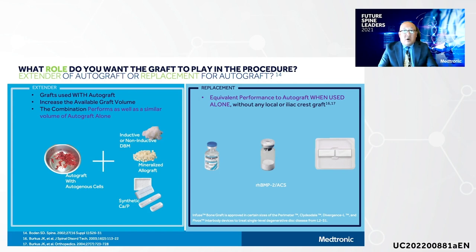Bone graft extenders becomes a very, very vague terminology when we talk about bone grafts. And bone graft extenders are meant to be used in combination with autograft. The bone graft extender and the autograft combination works well and effectively as if it was autograft alone. However, remember that the demineralized bone matrix has very little inductivity and no osteogenesis. That's going to be achieved by your autograft.